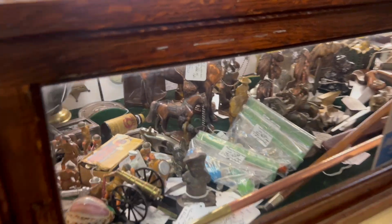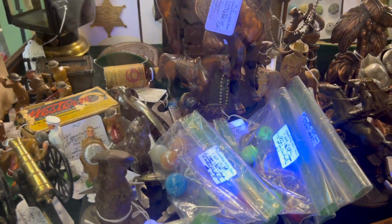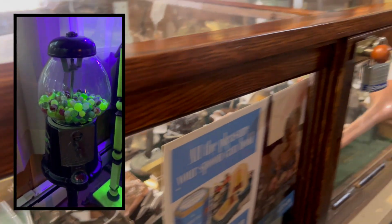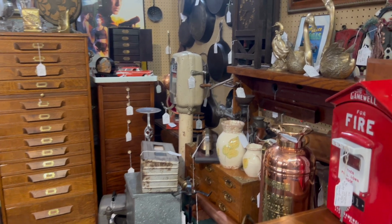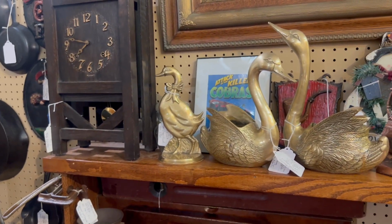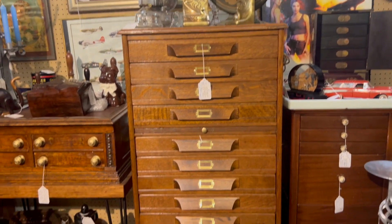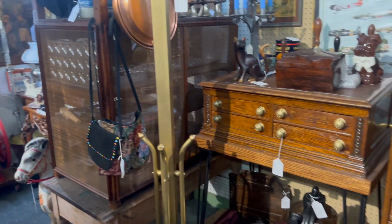Let's check it out and see what's inside. And it looks like we have some old glowy shooter marbles. And even though I still need quite a few to fill up my old gumball machine, I think I'm going to leave these behind for another collector. Over to the right here, I absolutely love these brass figures. They also have a bunch of cast iron, but I absolutely love these wooden drawer pieces. I really want an oak filing cabinet like this one day.